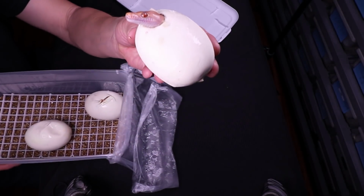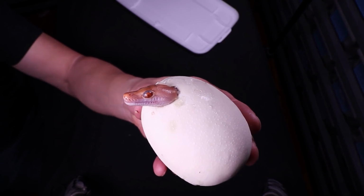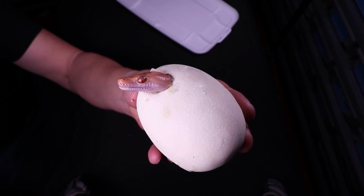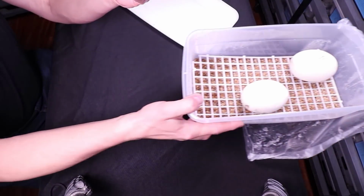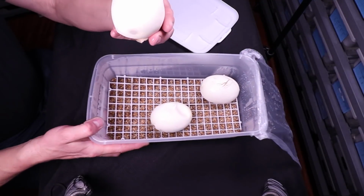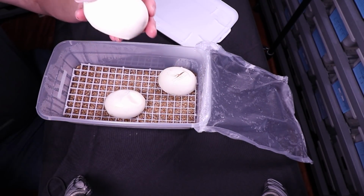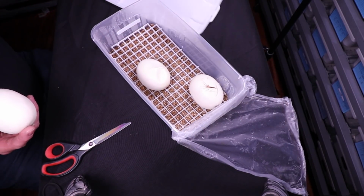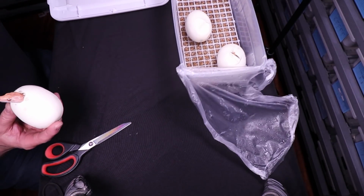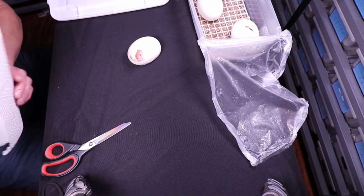Let's see if we can get a better close-up of that one. Maybe for the thumbnail. That's pretty cool. All right, so we definitely know that one looks pretty much exactly like the other one. Got some interesting eyes on these guys. All right, so what I'm going to do is I'm going to cut some of these open, kind of take a peek inside. Maybe help this guy out a little bit. Looks like he's kind of stuck.